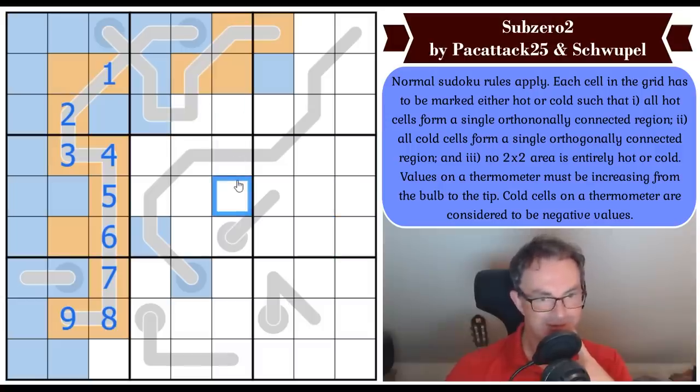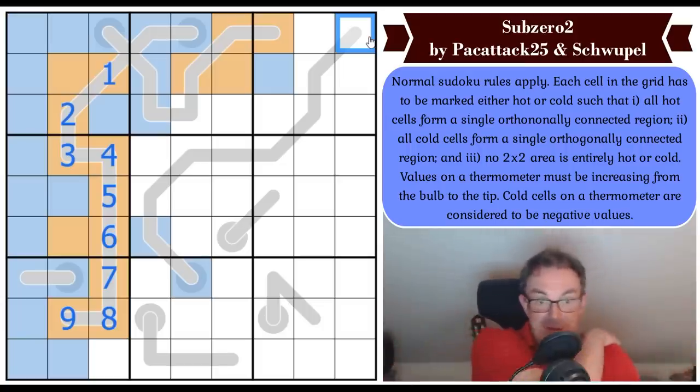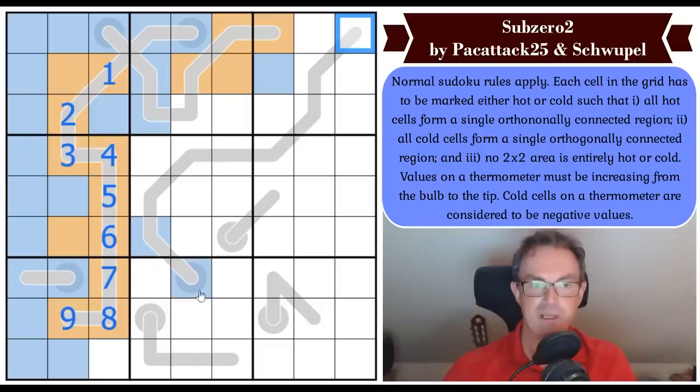I'm stuck again, frankly. I don't know what to do. If that's minus two, minus three, there you go. Okay, I can now prove that's hot by Sudoku. Because remember that if this 9-cell thermo was entirely cold, we know it runs backwards the whole way, the whole of its duration. So this would be 1, 2, 3, 4, 5. But that 4 would clash there. So that is hot definitely, which means that's hot definitely, which doesn't do anything.